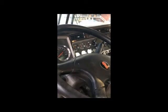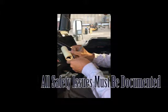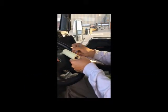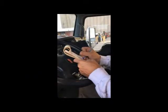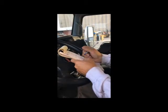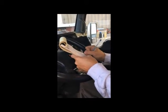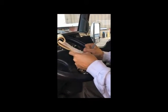We don't expect pre-trip inspections to take any more than about 15 minutes. Anytime you find something, you've got to document it, pre-trip or post-trip. Any inspection where a safety issue is found must be documented. If any item is documented, it must be signed off before the next trip as fully corrected or that it's not a safety hazard. If it's not a safety hazard, don't write it in your documentation.